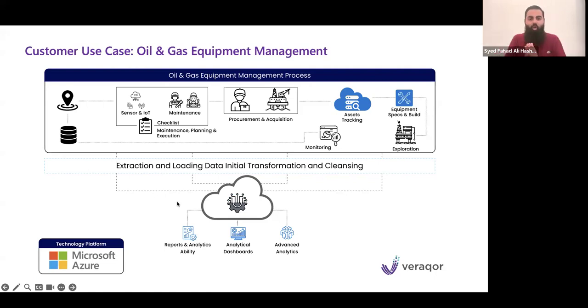Now, this extraction and loading of initial data, cleansing it and bringing it into the whole dashboard and the reports, which give you decision-making power, is a wholesome solution. It's not just about predictive maintenance. Predictive maintenance at the end becomes just a part of a giant solution that you're putting in. This analytical solution can be scalable to any of the workloads that you're trying to do. You could be embedding it in your ERP, in your CRM, in your regular definitions of the operations. It could be anything.